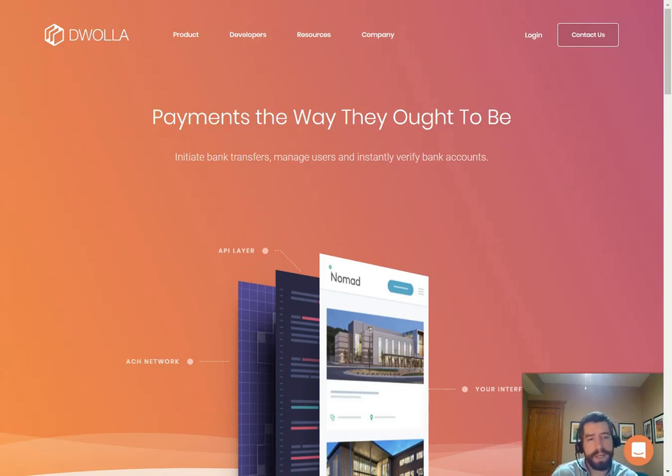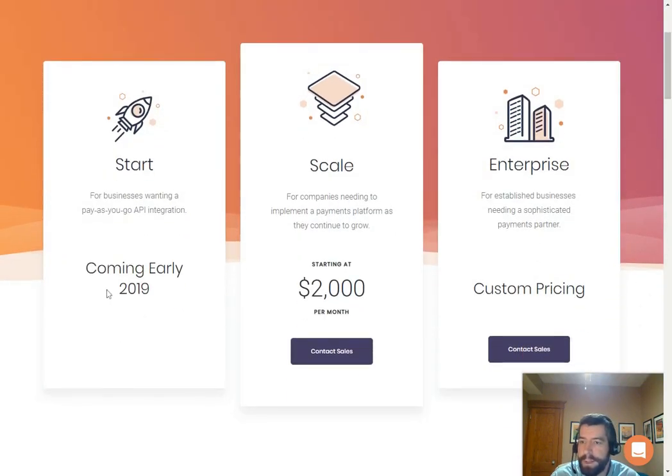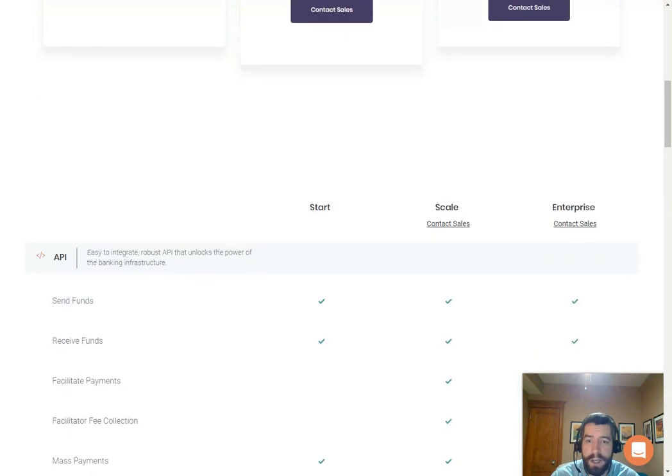In terms of the cons, you can't make payments if both the sender and receiver aren't using Dwolla. So that's kind of a huge downside. You also can't make an account with Dwolla if you're located outside of the United States. That might change in the future, but as of right now, it's only US-based companies. And Dwolla Business also has monthly fees, and they certainly aren't cheap. If we scroll through here, they do have a smaller pay-as-you-go integration that I'm assuming will be cheaper, but we have $2,000 a month for the Scale plan, and then there's enterprise custom pricing.